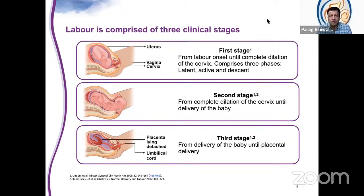So when we talk about labor, we typically talk about 3 stages. And of course, nowadays we talk about the 4th stage also. The first stage is characterized by initiation of labor process. So once there is onset of labor till full dilatation of cervix. So there is latent phase, active phase, and descent. And the WHO has come up with a lot of new evidences and guidelines about the first stage of labor.